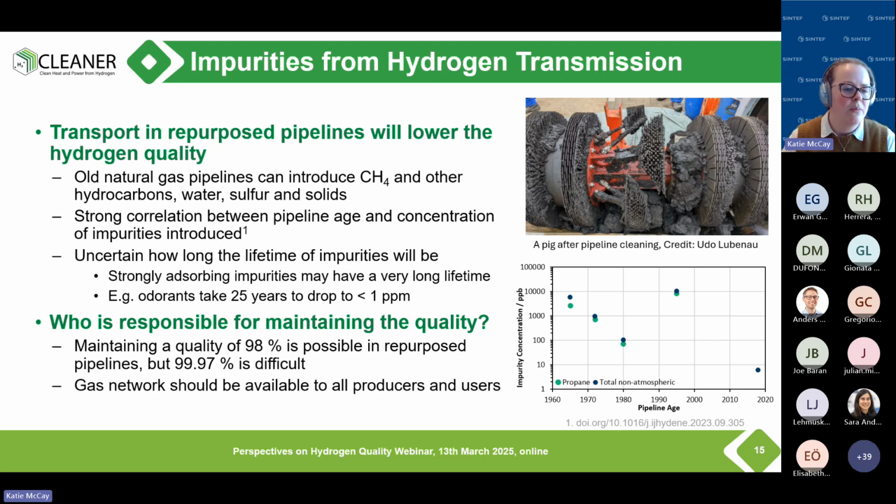So there needs to be a lot more studies, I think, to actually figure out what the lifetime of these impurities is in the pipeline and how the hydrogen quality will develop over time. Hopefully that's something we can discuss in our panel, and hopefully some research organizations can look into this further.